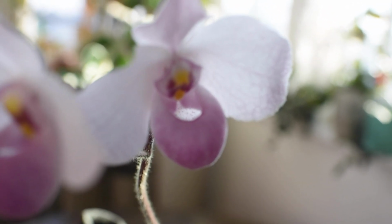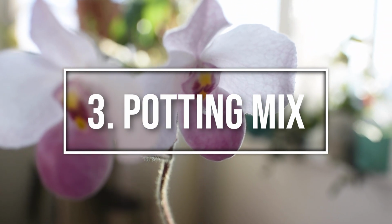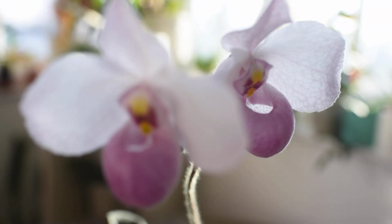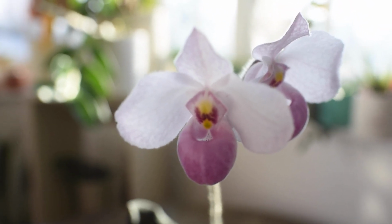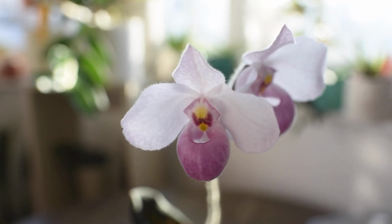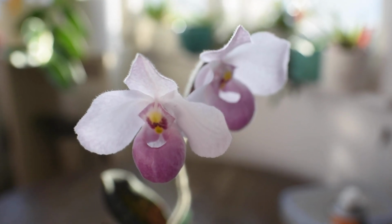Something else is about the potting mix. Very important to pay attention. As I said, they are not epiphytes. They are maybe the same as the rest here. So the mix that we pot our Paphiopedilum in should ideally be a mix of epiphyte plants or with some other things that will add humidity to our pots.